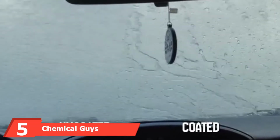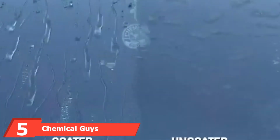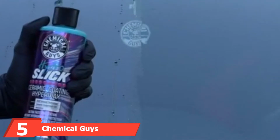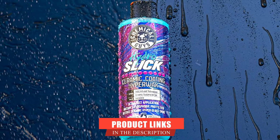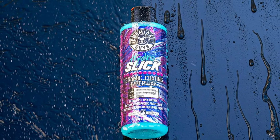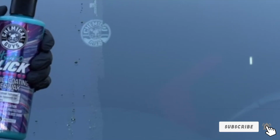The number 5 position is held by Chemical Guys HydroSlick HyperWax. Do you want a shiny, protective, and durable professional ceramic coat on your car in your home environment? If yes, then you have hit the right button. The Chemical Guys HydroSlick liquid works amazingly well as a protectant on your car surface.